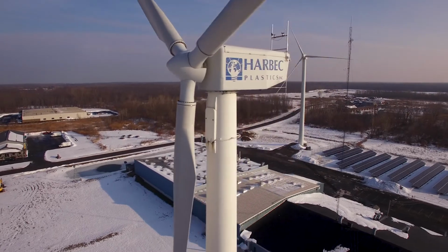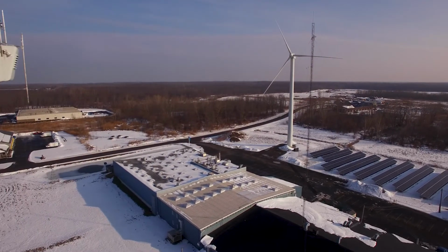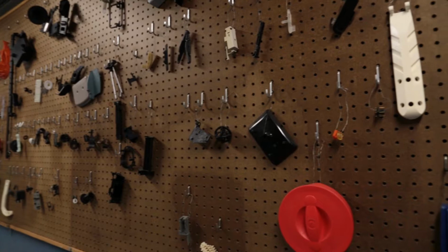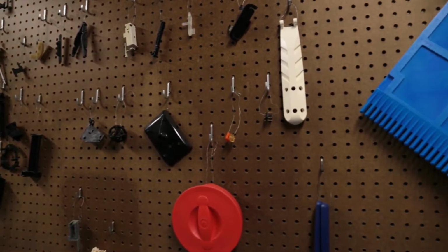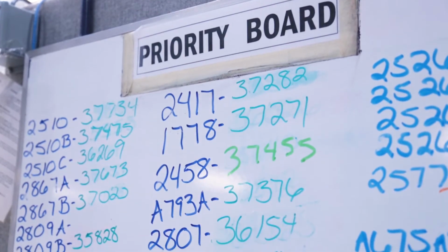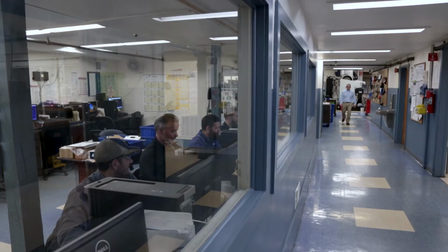HARBEC originated in 1977 as a contract manufacturer. Today we offer proven expertise in CNC machining, injection molding, and additive manufacturing. Our core competencies emphasize individual strengths and support a synergistic work environment. We target customer needs by developing procedures and instructions specific to every program.